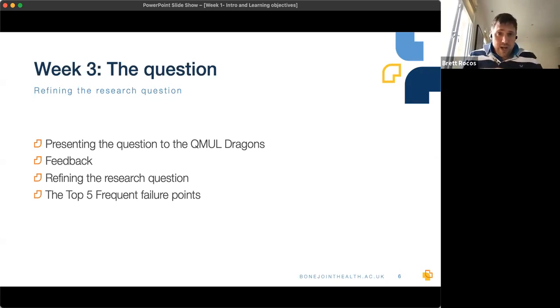We'll then spend a bit more time on the questions, and you'll come up with research questions and you'll present them to the group, and hopefully we can all kind of come together and critique those questions and offer some feedback as to how they can develop. Developing questions takes time and effort. It's not just a 5-minute job.